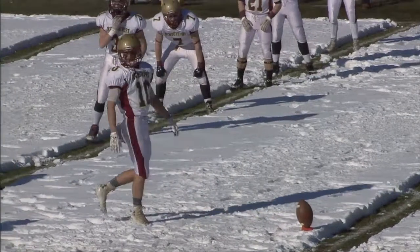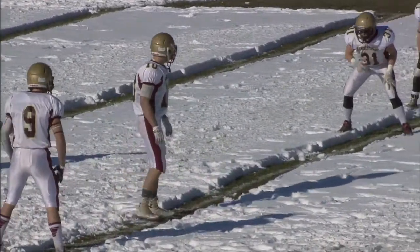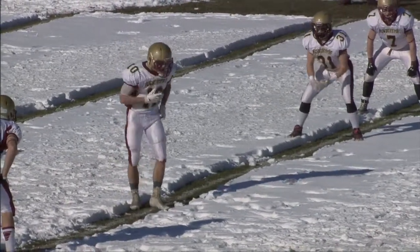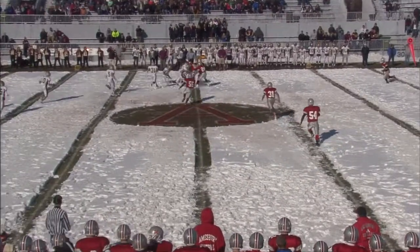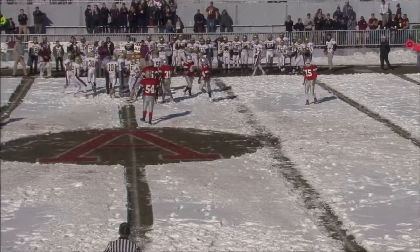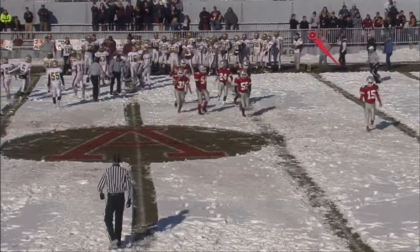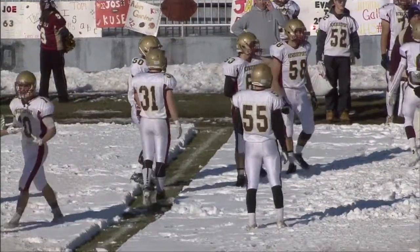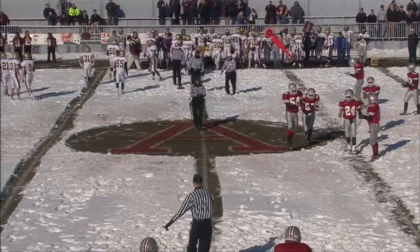Amesbury won the toss and is going to receive. Number 10, Jonathan Batchko. And it's a squibbler, an onside kick, and it's going to be recovered by Newburyport, I believe. Did that kick go 10 yards? Oh, maybe not. Let's see what the official is going to say here. First and 10, Amesbury. It did not go 10 yards.